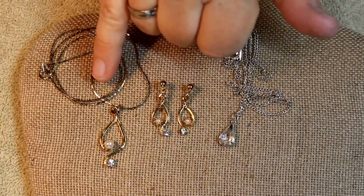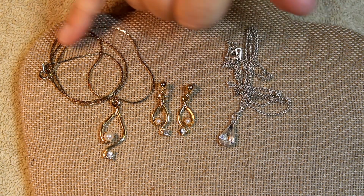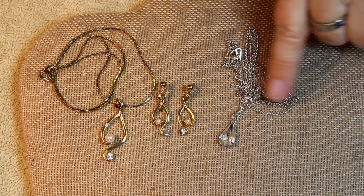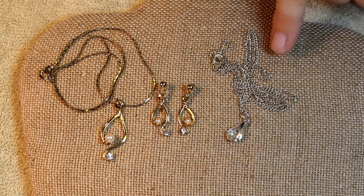I did end up with a really nice gold tone faux diamond and faux pearl set, the matching earrings and the gorgeous little pendant and chain. And then we have a delicate chain and this teardrop CZ, also a really sweet little piece.